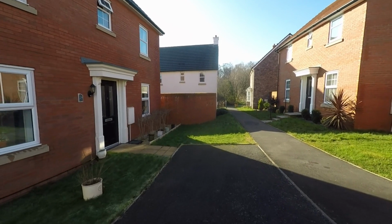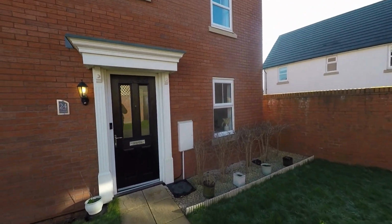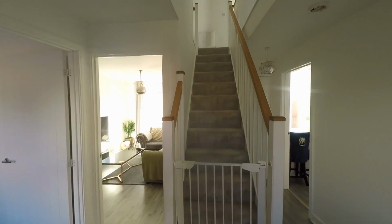To the far end of the driveway, we have pedestrian access, which takes us around to the enclosed garden. But as we make our way to the main entrance, we can see that we have a lawn garden here to the front with a selection of shrubs. And then we take ourselves into the property itself by stepping into this beautiful grand entrance hall.